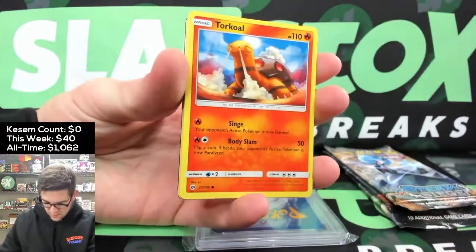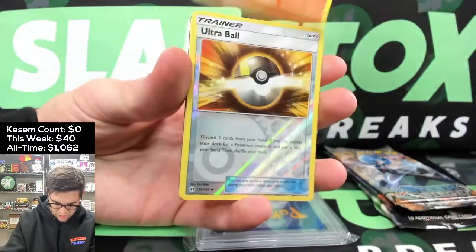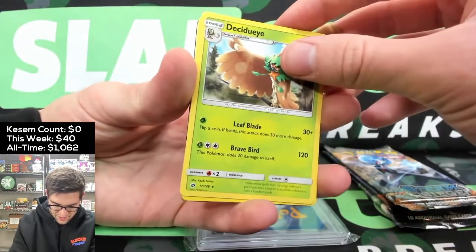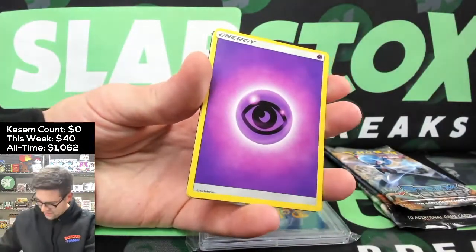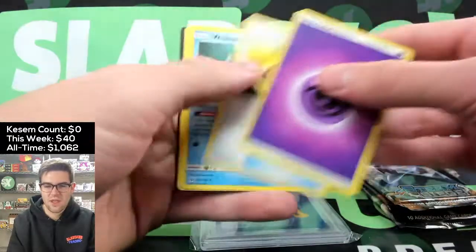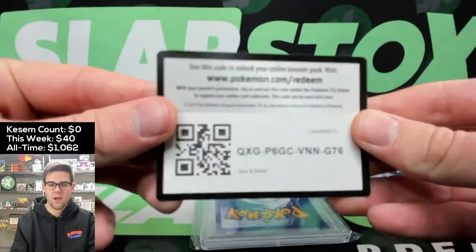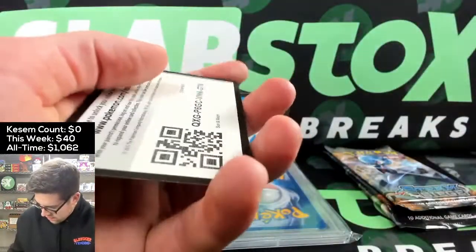Rowlet, Torkoal, Zubat, Grubbin, Growlithe, Ultra Ball, Desaduye. Oh, I realized that I forgot that the Ultra Ball was the reverse. And there's the code card. I know someone in here was asking for the code cards. So pause it. There you go.